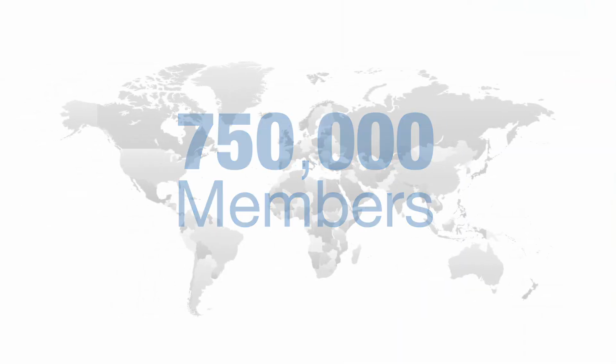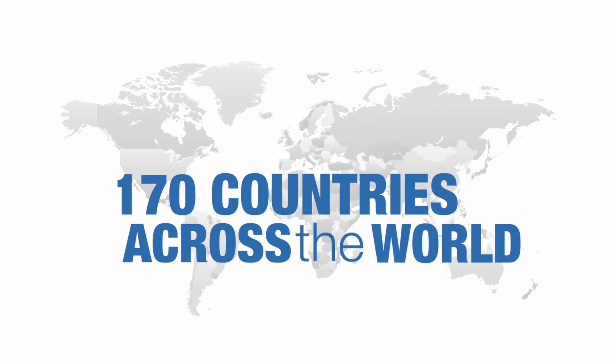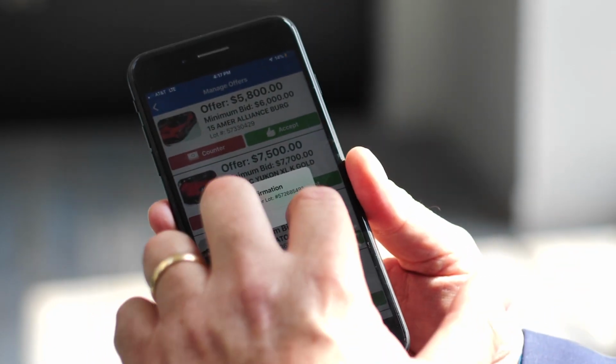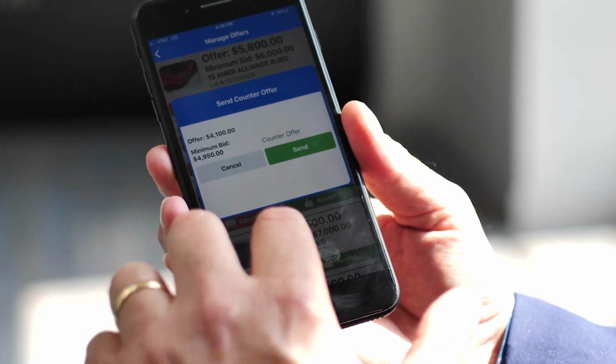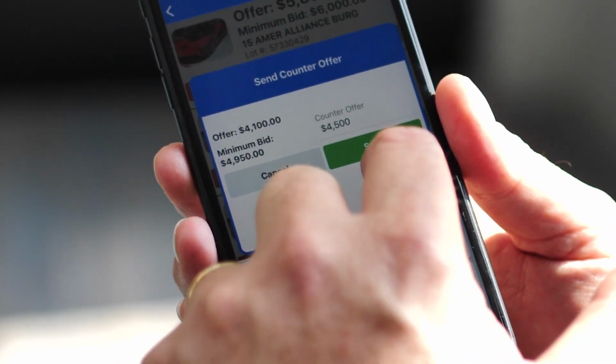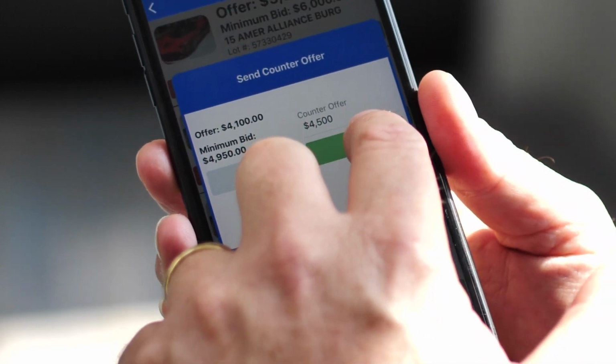Once your vehicles are on sale, they'll be able to connect with all the buyers across the globe. Over 750,000 members in more than 170 different countries across the world will now see your inventory right at your dealership. They'll be able to submit offers to you straight through the mobile device. You'll be able to accept those offers. You'll be able to counter those offers. So they'll be able to make offers directly to you, and now you're working your cars with buyers across the globe, selling your vehicles straight from your dealership.